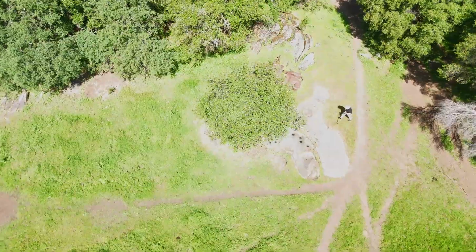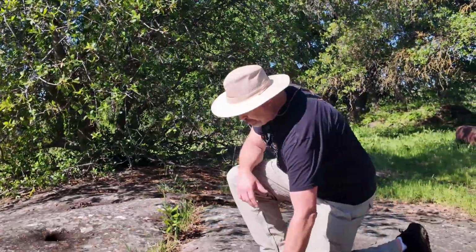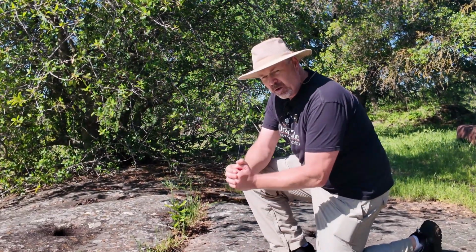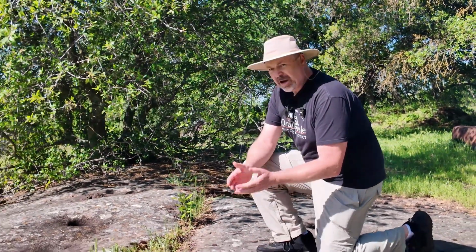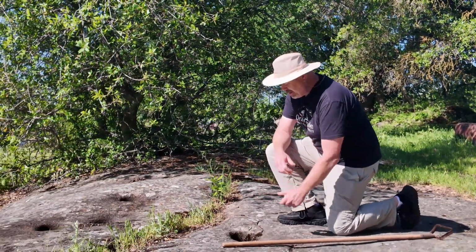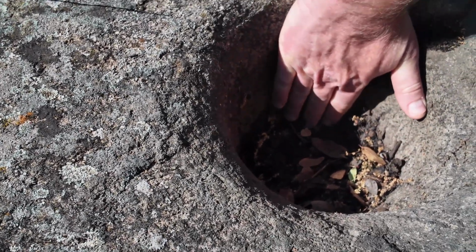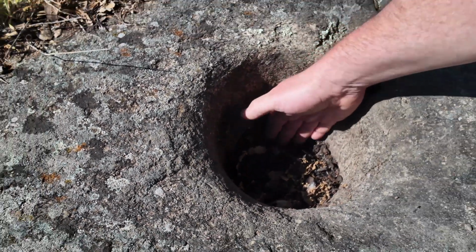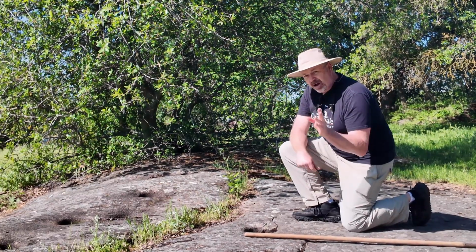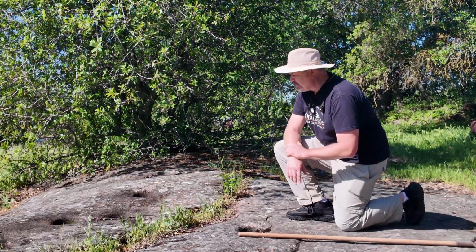This is amazing, and you can see how deep these mortar holes are that the Nisenan women would be crushing the acorns into a mush and creating this food they used all year round. It's amazing how deep these are. It's full of soot or debris, so most likely this is a foot deep, which tells you how long these women were sitting here and how many years they used these mortars.